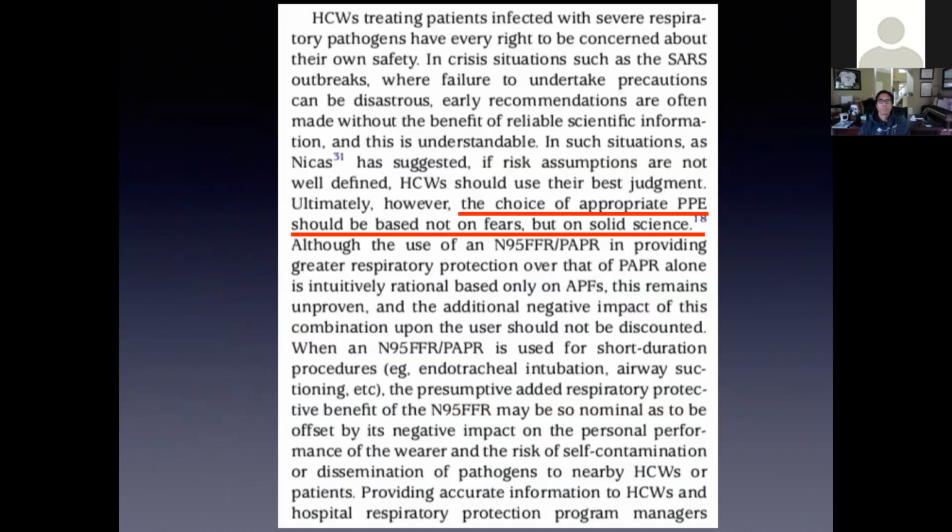So anyway, it goes through this whole long thing about how healthcare workers can be infected with severe respiratory pathogens, and they've got every right to be concerned about their own safety. We see this in our colleagues in crisis situations such as a SARS outbreak, where there's failure to undertake precautions. It can be disastrous. It can affect not only the amount of healthcare workers that are available, but the actual confidence that they have in the system, and the amount of sick calls that may occur as a result of being anxious and not wanting to show up to work because I'm not feeling protected. So he really felt that the choice of appropriate PPE should be based on solid science, not on fears.